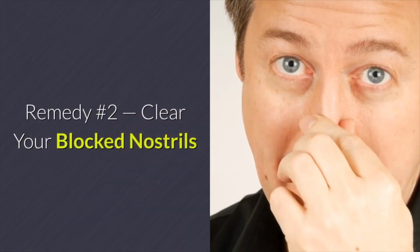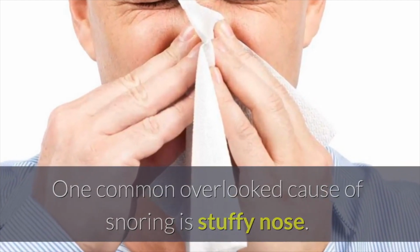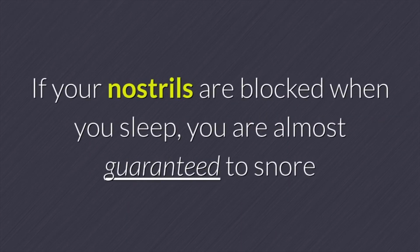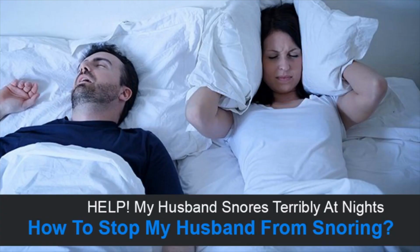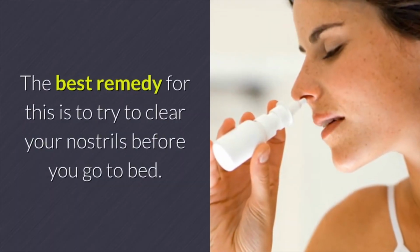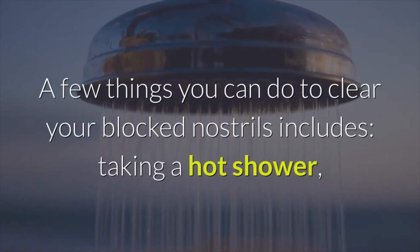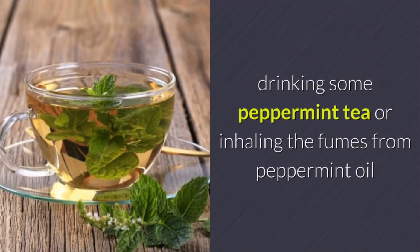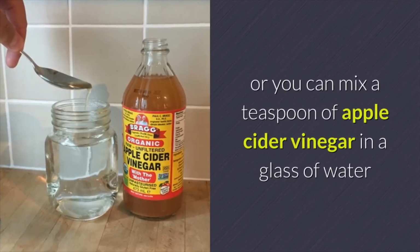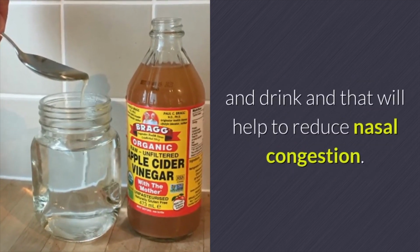Remedy number 2. Clear your blocked nostrils. One common overlooked cause of snoring is stuffy nose. If your nostrils are blocked when you sleep, you are almost guaranteed to snore as air tries to force its way through your nose. The best remedy for this is to try to clear your nostrils before you go to bed. A few things you can do to clear your blocked nostrils includes taking a hot shower, drinking some peppermint tea, or inhaling the fumes from peppermint oil. Or you can mix a teaspoon of apple cider vinegar in a glass of water and drink that, and that'll help reduce the nasal congestion.